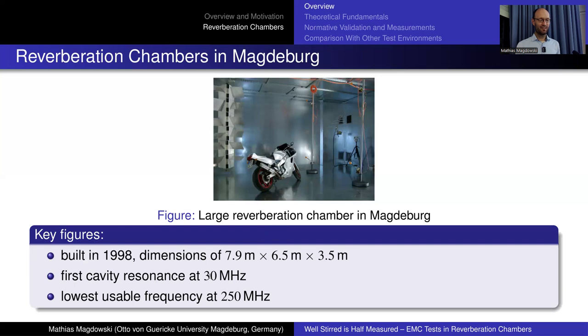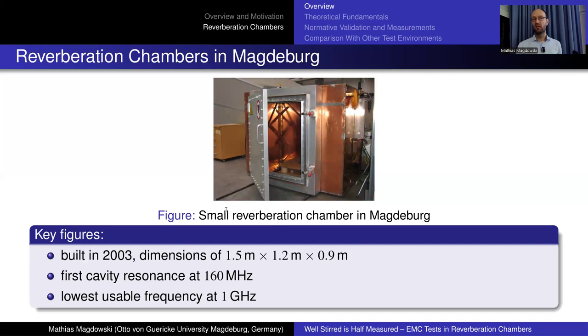And the first cavity resonance there is at 30 megahertz, and the lowest usable frequency with the old stirrer is somewhere around 250 megahertz. Now I would say we can go down to 180, 200 megahertz, something like this. So then we have a smaller chamber. Why? Because if you input the same power into a smaller volume, you get higher power density, you get higher field strength. So this is the advantage here in this chamber, which is a little more than 1 cubic meter, with a 100-watt amplifier. And a 100-watt broadband RF amplifier costs about like a good car, I would say. But with this power amplifier, you can reach field strengths of around 1 kilovolt per meter, which is quite a lot. But because it's smaller, the operating frequency goes higher. So here, the smallest cavity resonance is at around 160 megahertz and the usable frequency range starts at 1 gigahertz.